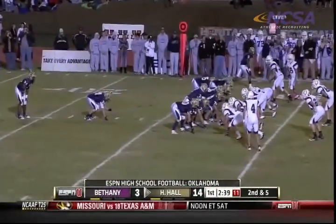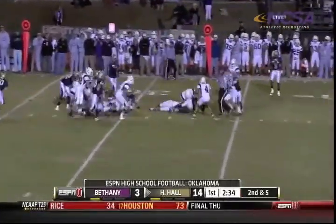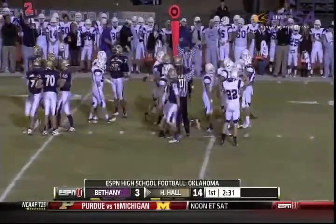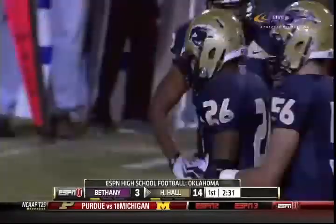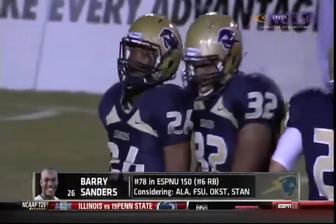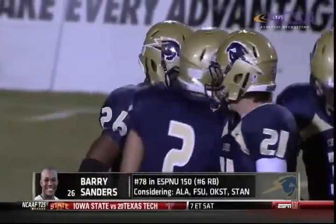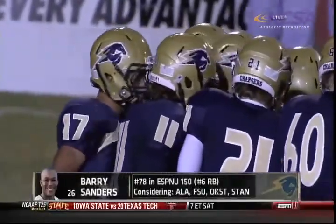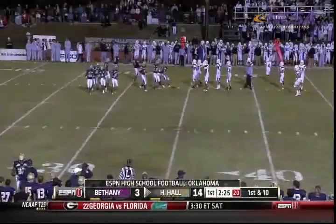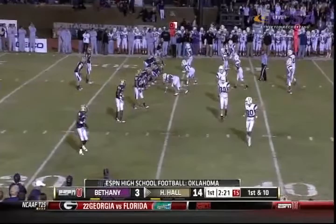2nd and 5. The toss to Sanders. And Sanders carries a couple of would-be tacklers up beyond the first down marker. Picks up 6 yards, gets that first down. Grady Van Zant, number 16, with his first tackle of the game. You look at Barry Sanders, number 6 running back in the class of 2012. He wears number 26 because of Clinton Portis. His dad was number 20 in the NFL, 21 in college.